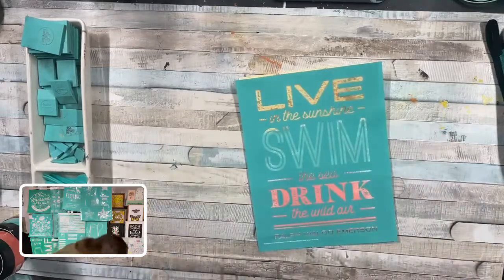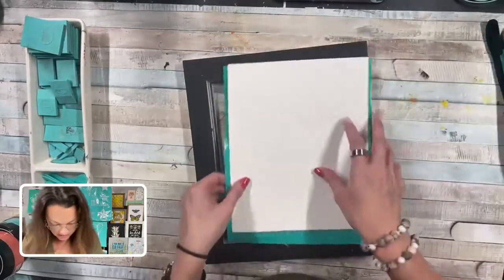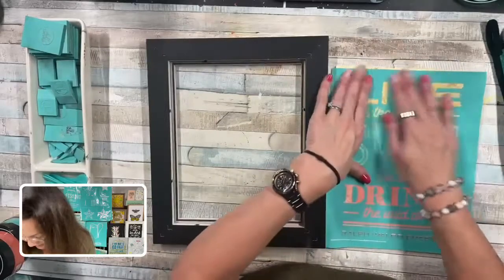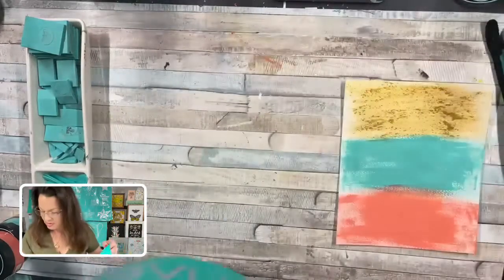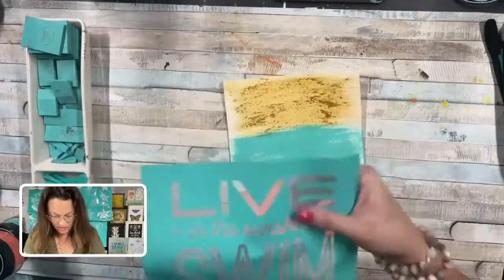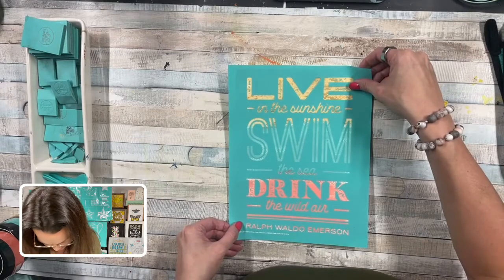Because, you see how this frame has a little lip around it? So I need to leave a little room around the top and bottom because there is a lip on there. So let's try to center this so that we're not going to cover anything too badly.